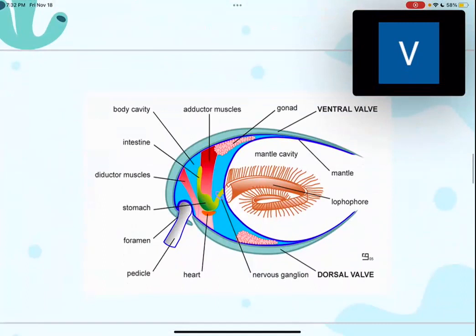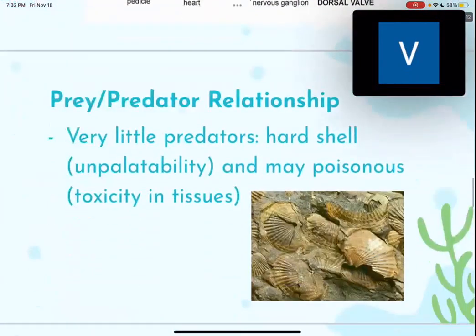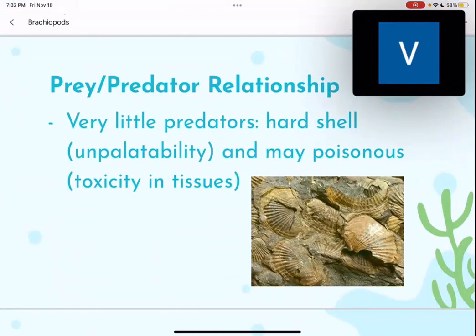In this image, in the middle is the structure, the lophophore, and this is what brachiopods use to get their food sources. To reiterate, brachiopods prey on plankton and dead organic matter using their valve and lophophore.